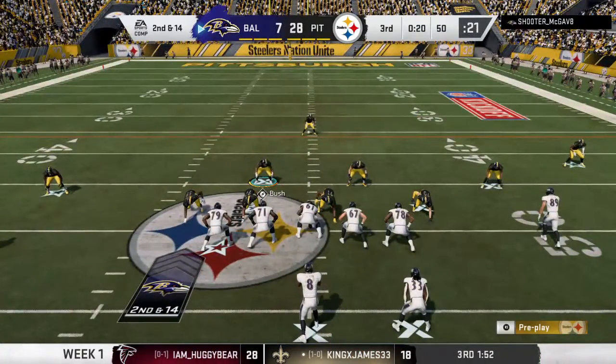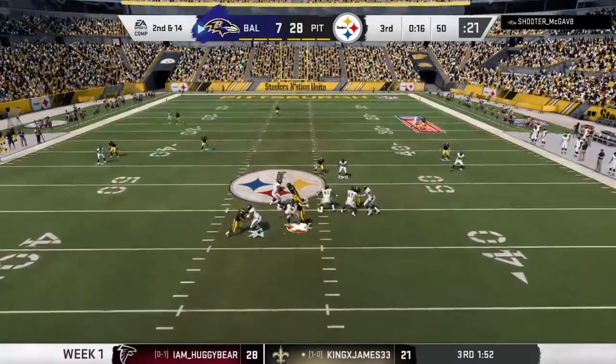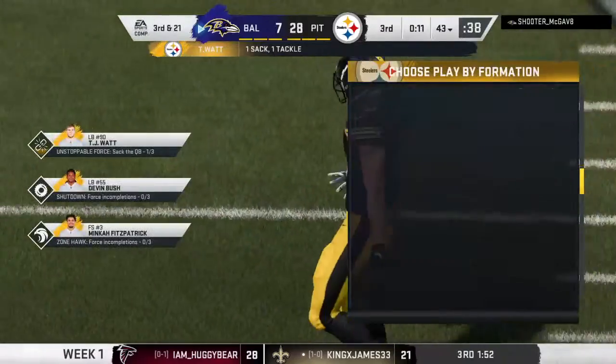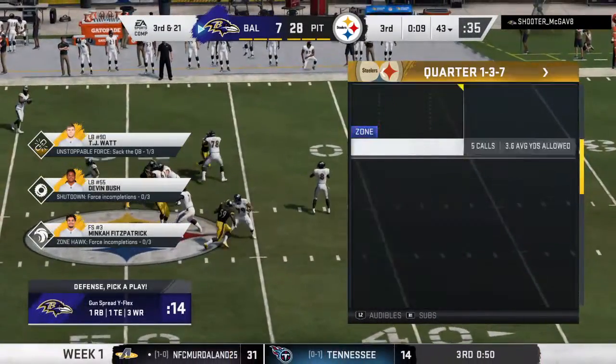Watch the run. From midfield now, here's Jackson, and he's going to go down. They sack him back at the 42. T.J. Watt causing the disruption. He gets the sack.